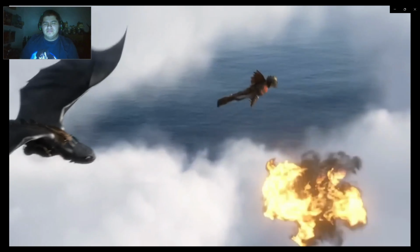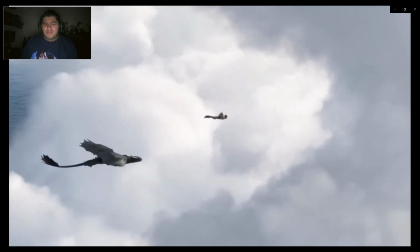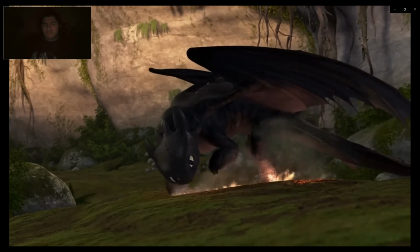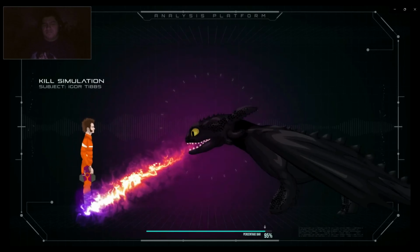Admittedly, this guy doesn't breathe fire as we know it. This is actually a superheated gas emitted from his mouth known as plasma. This can be used subtly to burn things, and in this case, our test subject. Now, for this scenario, Toothless will cook this dude by literally blowtorching him feet first.